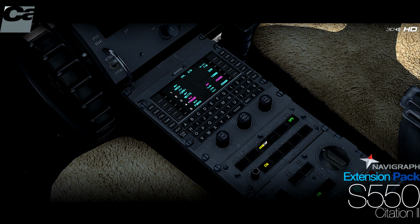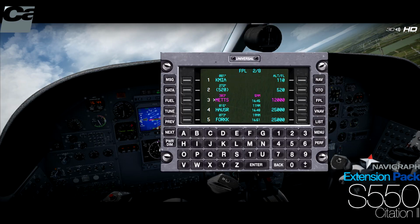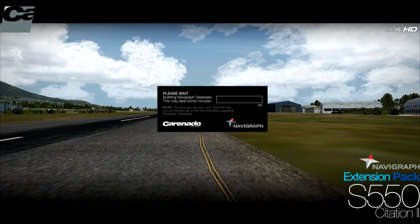supposed to be flown. Also includes obviously an FMS manual, and if you do buy it, you will need to upgrade the Navigraph data from time to time as you do in most other big add-on aircraft. Full information at the Coronado link in the show notes below.